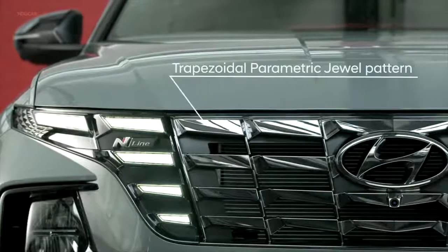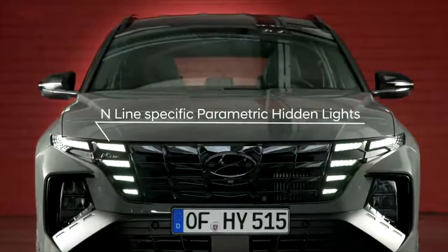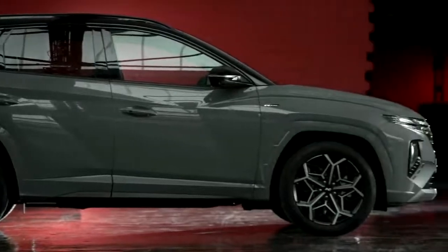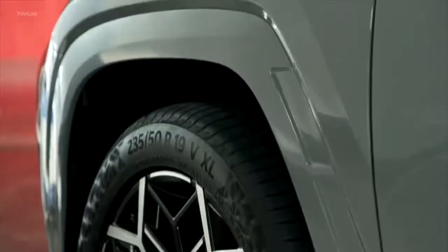The grille became more horizontal, and all the details, while darkening them, also became less triangular and more trapezoidal in shape. So that all contributed to this more, let's say, muscular perception you have from the car. The first thing you will notice while looking at the side is the integration of all the contrasted parts in body color. With this, we basically put the emphasis on less utility and more sports.